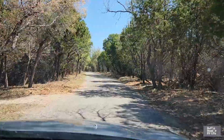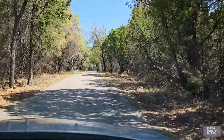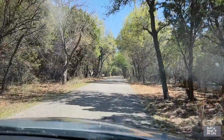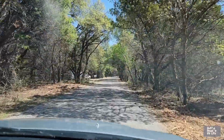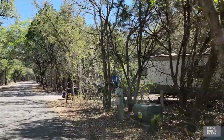So in the Oak Grove loop, there are going to be 3 full service sites. All the rest are electric and water. So I imagine you're pretty lucky to get those sites. Those sites are 85, 87, and 89, and they're going to be on the right-hand side. And coming up right here, oh, there's 85 right there. It snuck up on me.